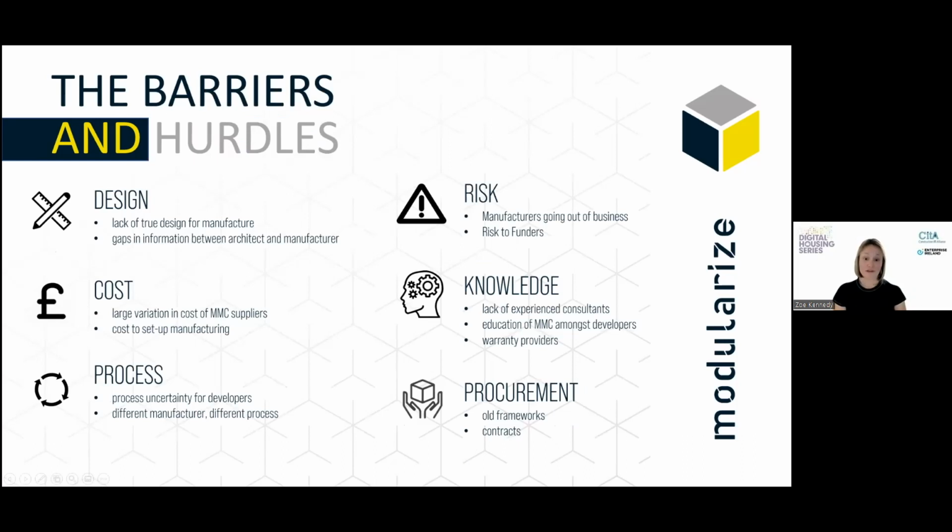So, the barriers. There are quite a few. I'm just going to touch on some of these. I'll do a bit of an overview and then I'll go into some of them in a bit more detail. But it's important to really understand that an offsite project is not going to run the same as a traditional one. And typically, these are some of the barriers that you will face.